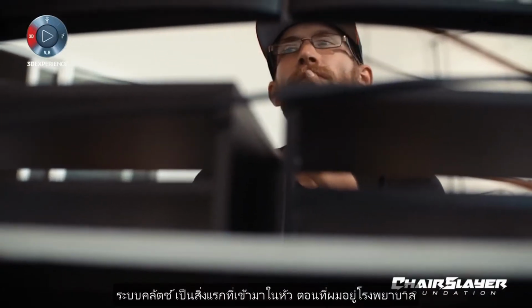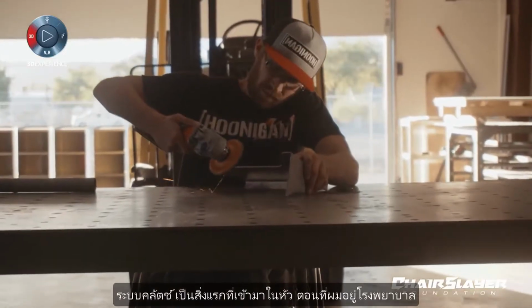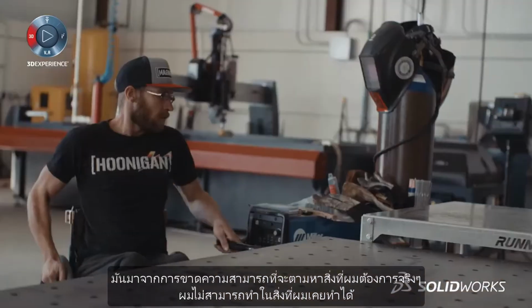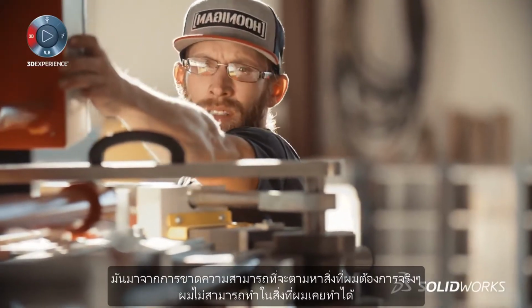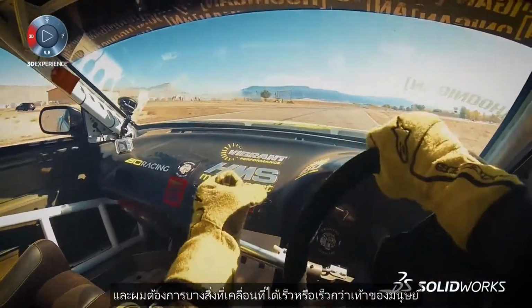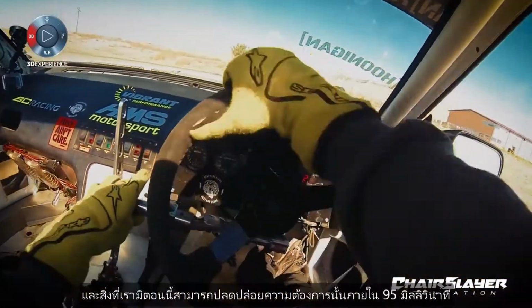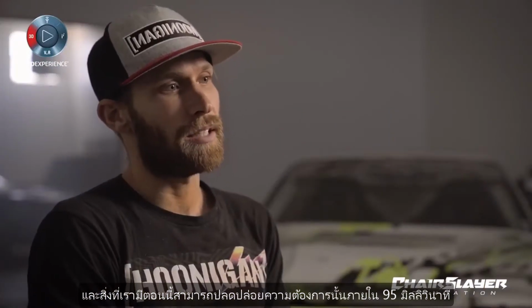The first thought of the clutch system came to me while I was in the hospital, and it just came from the inability to find what I actually needed. There's nothing out there like what I've made, and I needed something that would be as fast or faster than the human foot. And what we have now is a system that disengages it in 95 milliseconds.